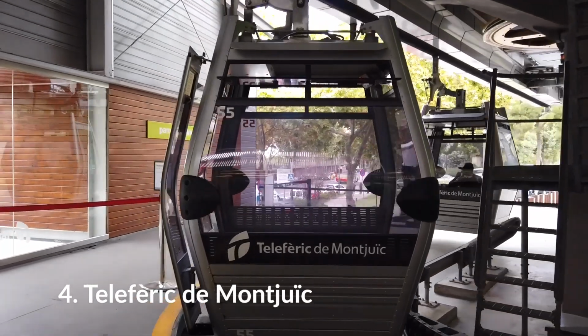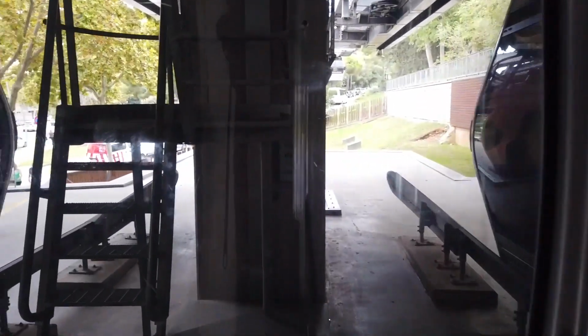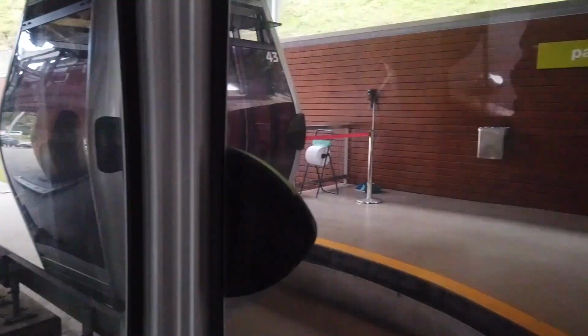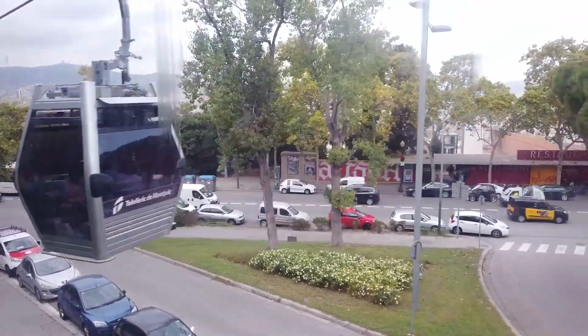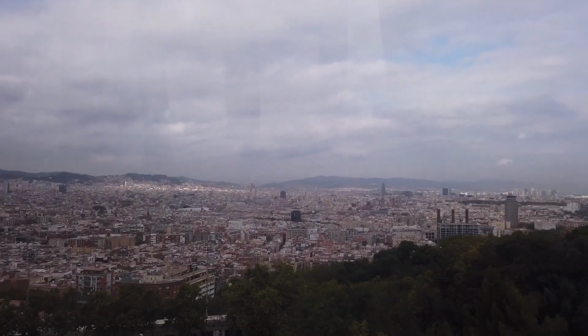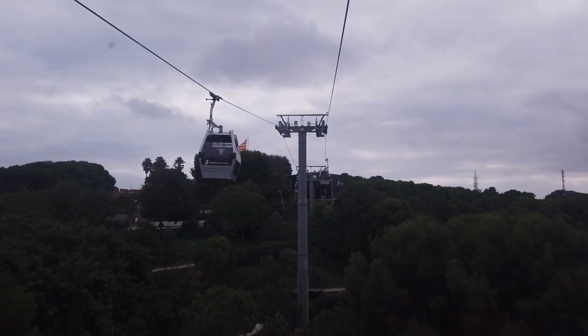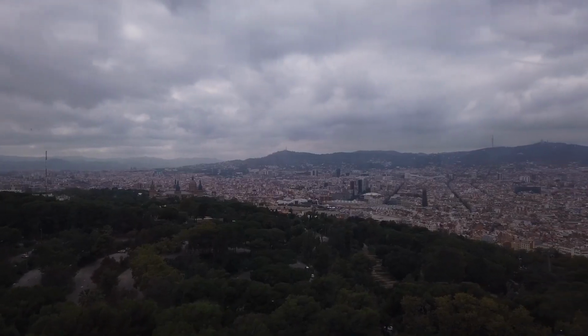So I'll say on the same lines, the Teleferic, Montjuic, which is where the Magic Fountain is. This is on up above that. The Teleferic would be what I would call a cable car or a gondola. I'm not great with heights, but I said, okay, let's do it. And I have to tell you, it was definitely worth it. The views were unbelievable. You could see from the port all the way to Sagrada Familia and over.